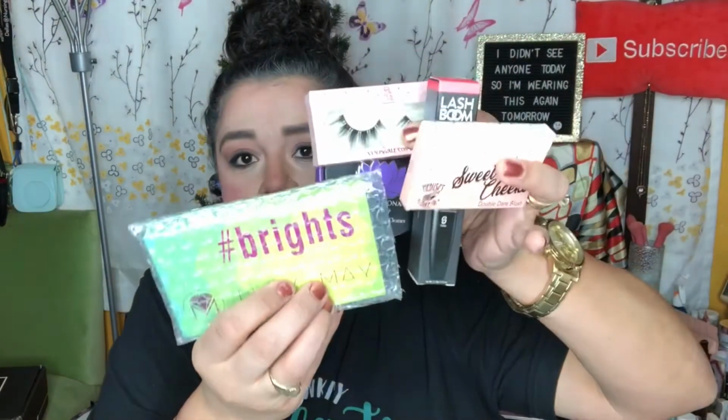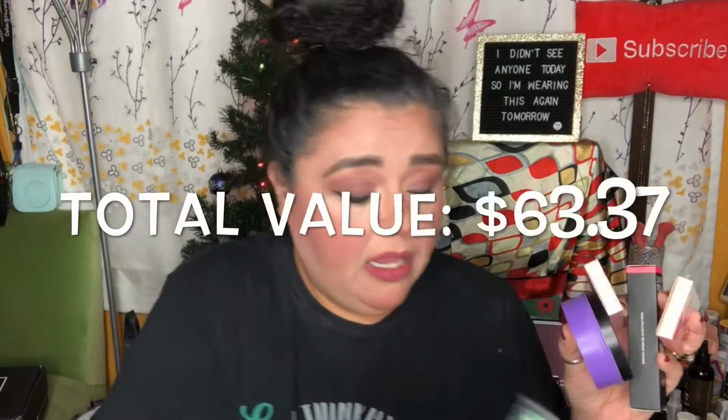But anyway, that's everything in my box, you guys. So we did get the lashes. We got that bright pink blush. We got the mascara, the Color Switch Duo. We got the Brights palette from Ruby May Cosmetics. So, I mean, we received the lashes, the Color Switch Duo, the mascara, the hot pink blush, and the Ruby May palette. All this for $18.99. I think we did good.